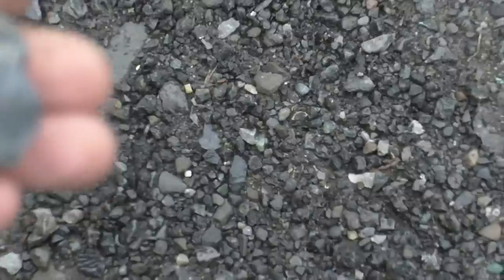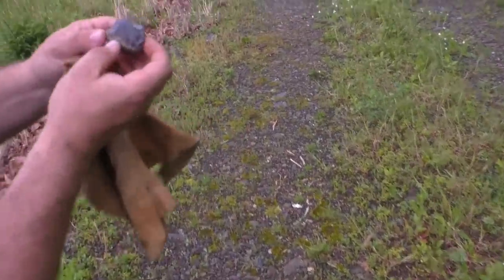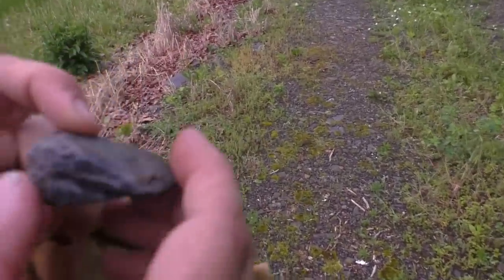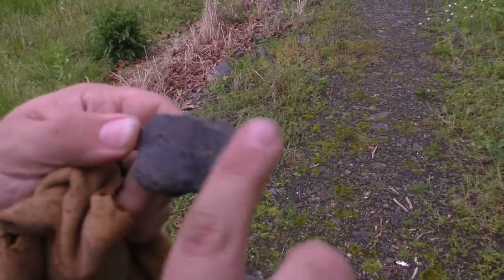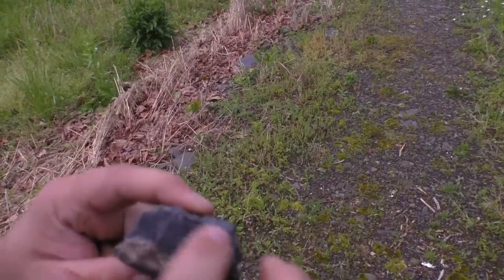I need scuba gear or something. Get down under that water. What'd you find? I might be able to make a spear point out of this. It's got limestone here, but the rest of this is chert. And this is really pretty.